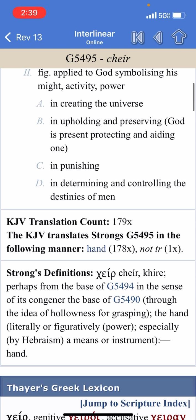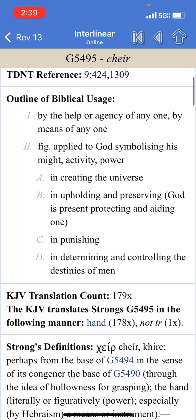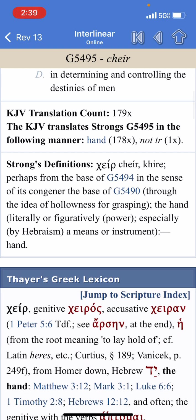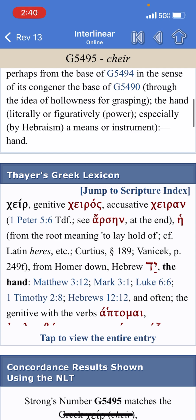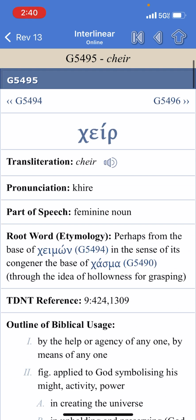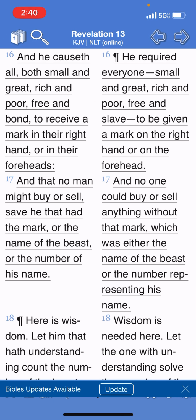The hand, it just says the hand. I mean, your hand could represent things, sure, but it's literally just talking about your hand, because that's what they're conditioning people to pay with, using your hand, your palm. It doesn't really say much here, but it's just your hand. You know, in your hand you have your power, sure. You know, there's more deeper understandings to it.